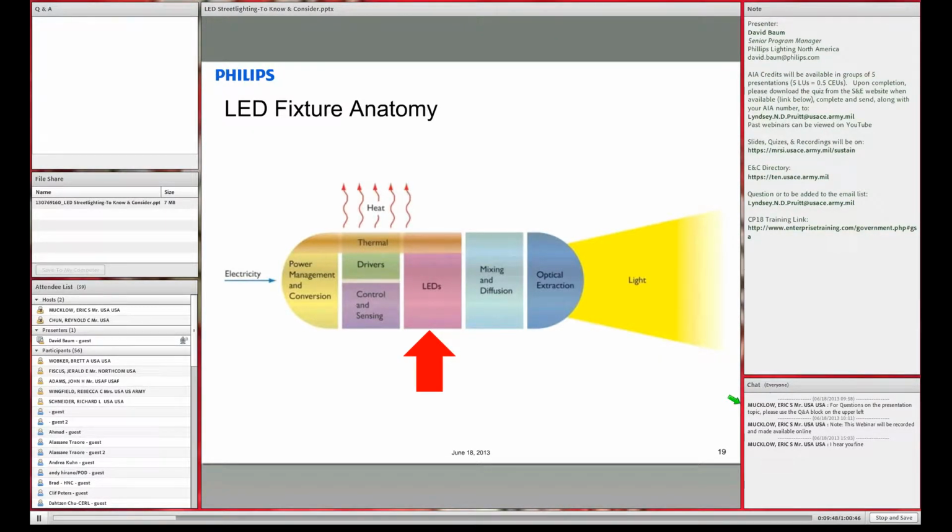Within an LED fixture, one of the more important things we have to deal with is the thermal management and heat management of the system. Not only the heat that the LEDs generate, but also the drivers, any control systems, and the power management system. That's a very important part of what we have to design when we design a quality fixture that's built to last. The other part of the equation is how we get that light, how we mix it, how we diffuse it, and how we extract it through an optical system so that we get usable light, put where we want it.